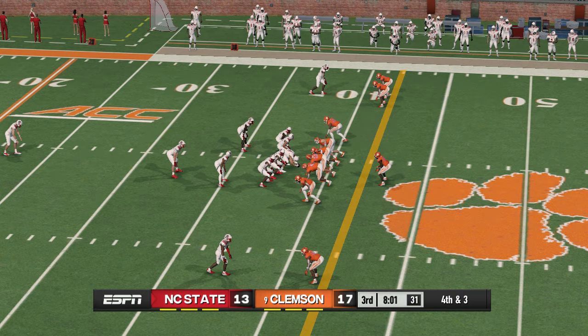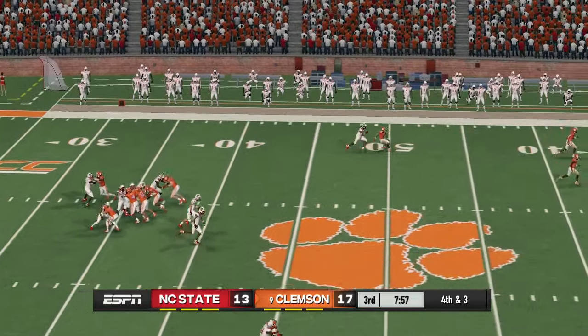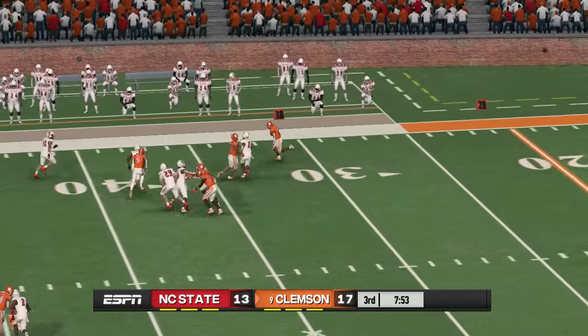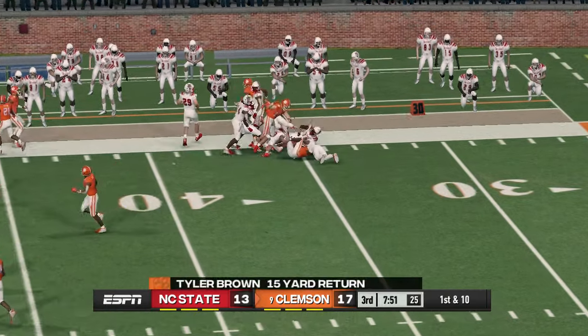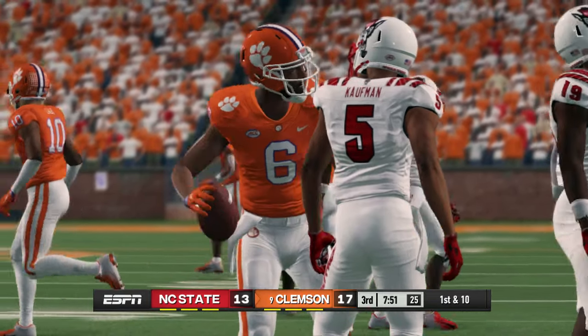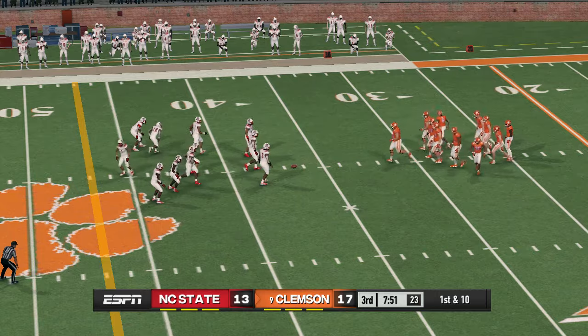Brown is back deep to return. And he has it on the corner. Brown fields it at the 22, brought down at the 36-yard line. He showed a good burst there. Both squads are digging in now. Let's see what happens on this next drive.